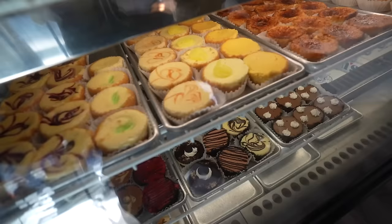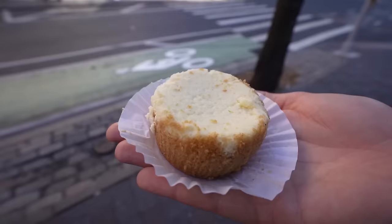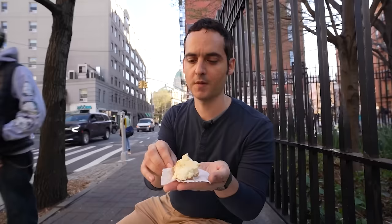Cheesecake. They bake so many of these, so they're so busy, they're always getting a fresh piece. Tart-sized cheesecake. Perfect for on the go, or you could eat it inside.